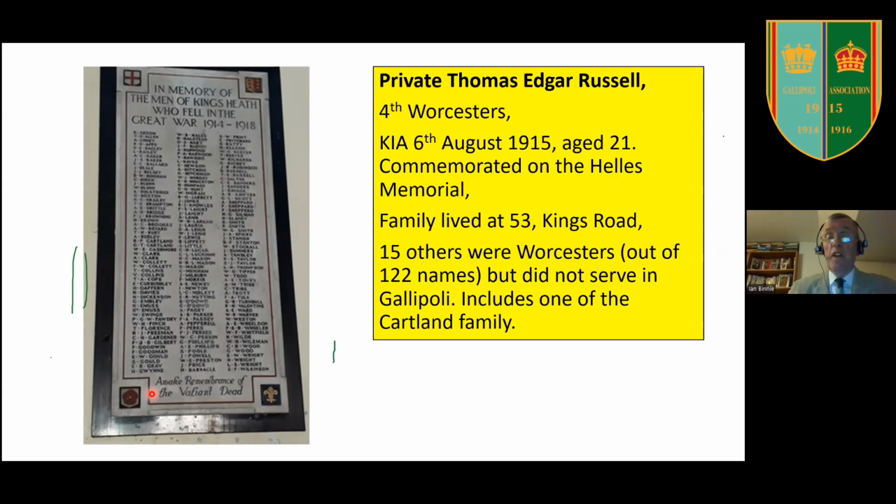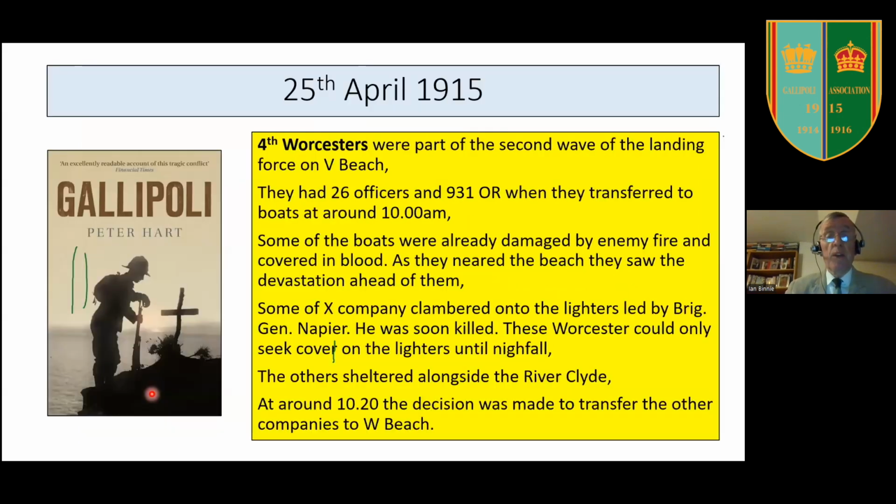But 15 other names were Worcesters out of the 122. But they didn't serve in Gallipoli, and includes the family of Barbara Cartland, whose family well known in this area. So, on to the Worcesters.